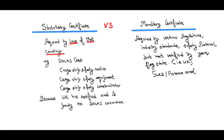Now, why do we need that certificate? Because if I am a UK ship owner, or an owner who has a UK registered ship, I cannot only trade in the UK. To get business, my ship has to move out from the UK to another country. And when they are going to another country, I need those certificates. So they will be counted as mandatory certificates. Okay, let's go ahead further and see what happened to the ballast water convention in the UK to understand it further.